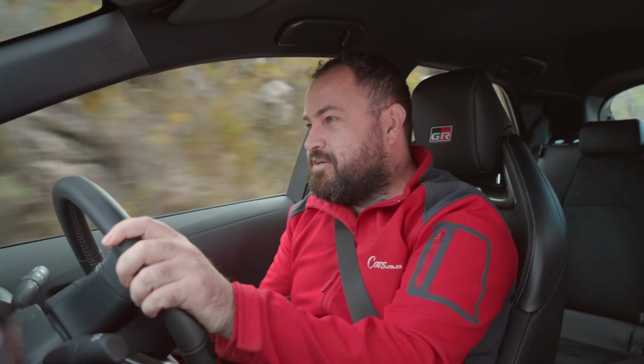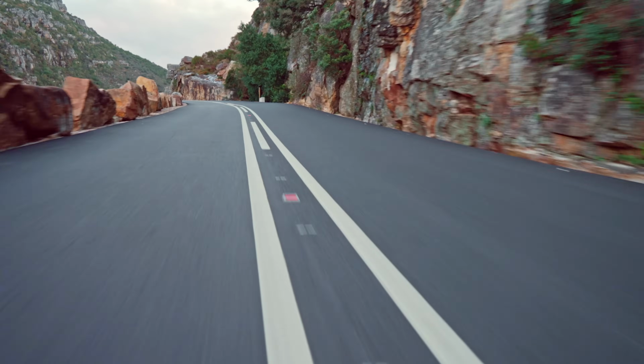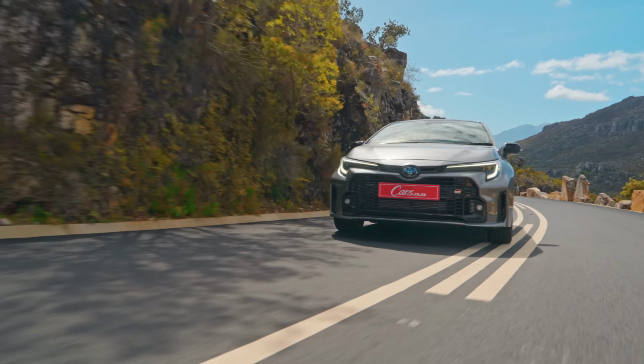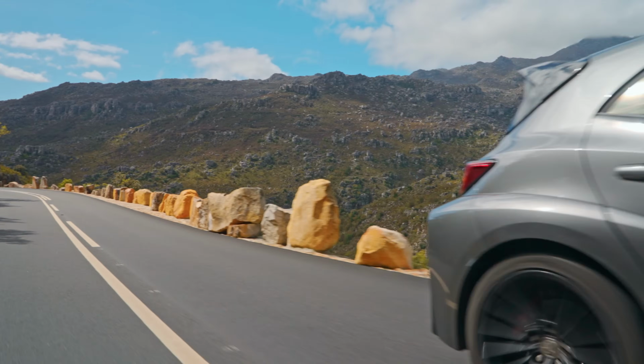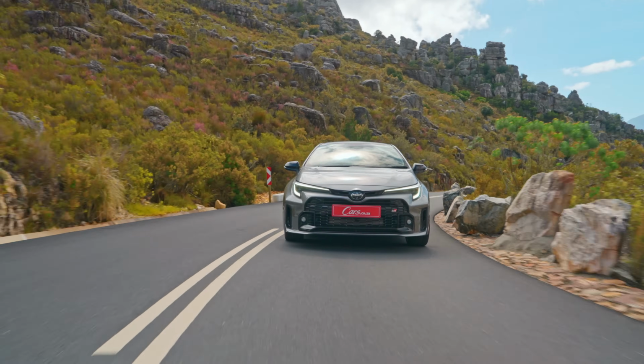Alrighty, all 221 kilowatts, 370 Newton meters, one of the tightest mountain passes in South Africa, but I have the whole road to myself, which is fantastic. You can just apex the corners like you're on a racetrack.